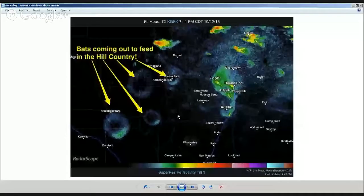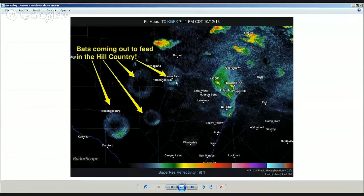I have a question for you. When we see this on radar, and I know Jonathan had this picture up just a little bit ago, obviously, seeing the circles, I'm surprised to see that they spread out in this ring pattern here, as opposed to all just flying one direction.